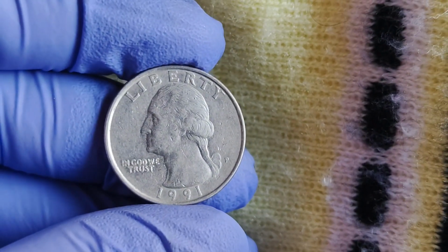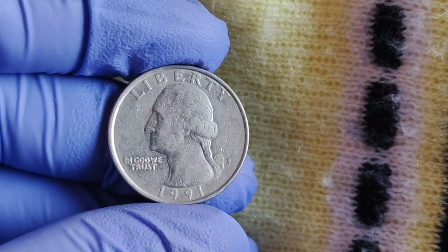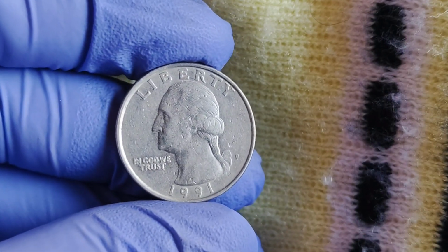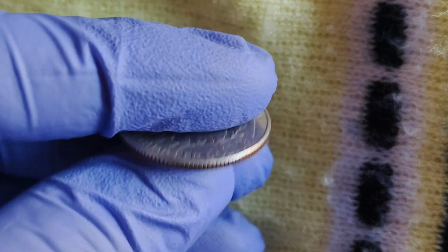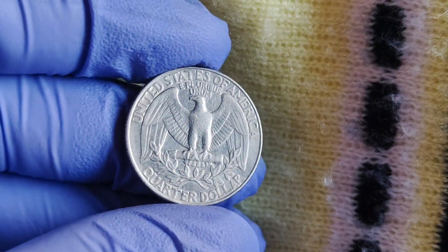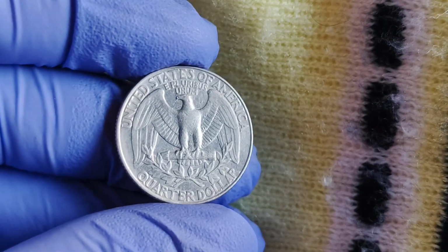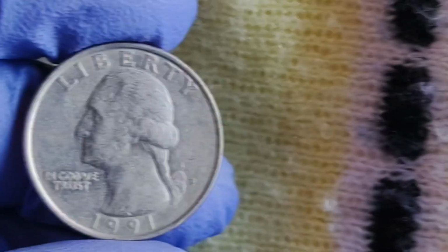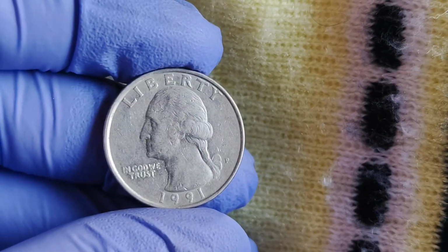But here's the twist no one saw coming. After the first auction sale sent shockwaves through the hobby, people everywhere began digging through their change jars. Families were dumping dresser drawers. Retirees were checking old coin rolls they'd forgotten about. Everyone wanted to know if another $1 million was hiding in their house. And then the unexpected happened. A second one surfaced. And that discovery changed everything.